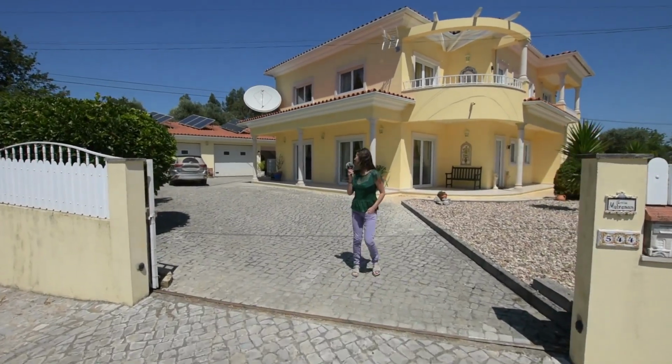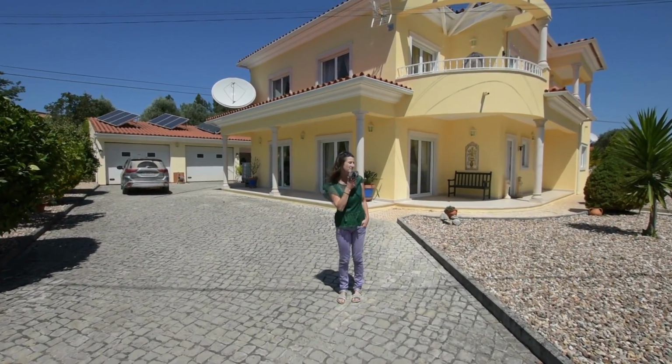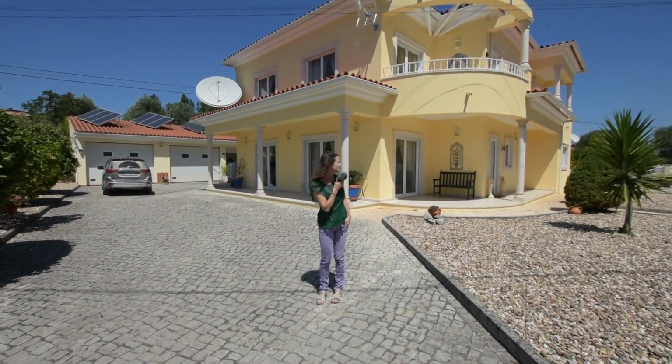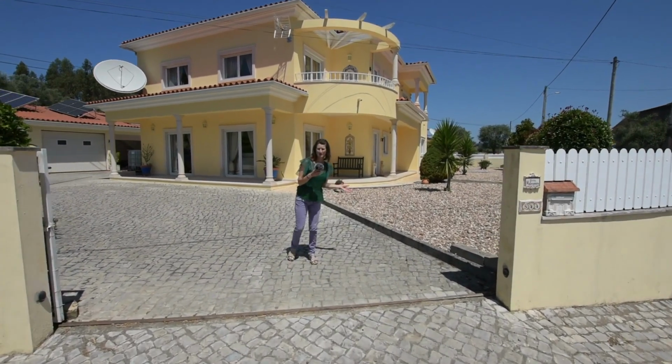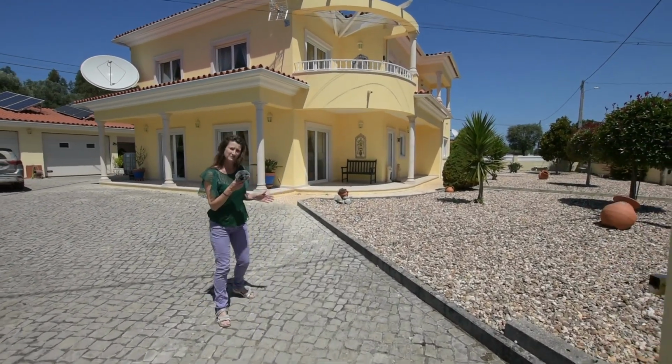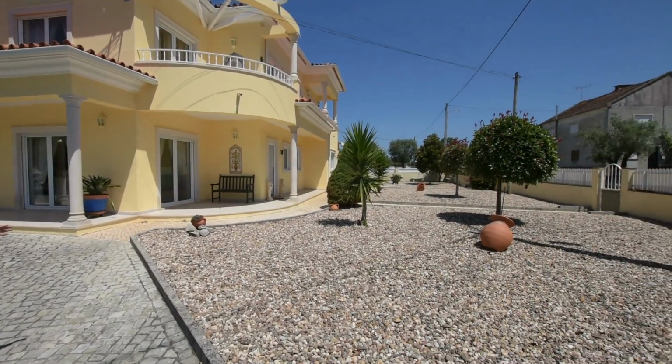As you can see, the garden, it's an extensive garden. It's all planted by the current owners. They've been the only owners of this property. It's low maintenance, beautiful trees. We have this beautiful 5-bedroom villa, great location, low maintenance gardens, extensive land, very private.